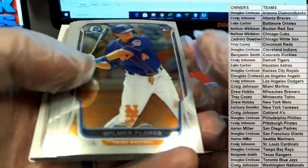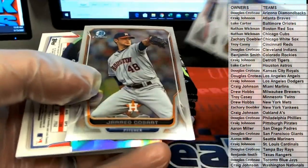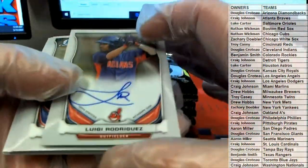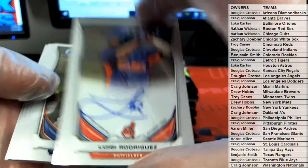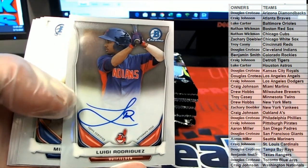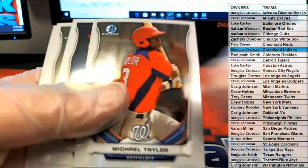All right, Flores. Got the old Bowman Chrome bend. Okay. That's cool. Giolito, look out. Luis Rodriguez, all right. Very nice for the Indians. That is Doug C. There you go, Doug. Doug C, that's coming to you.